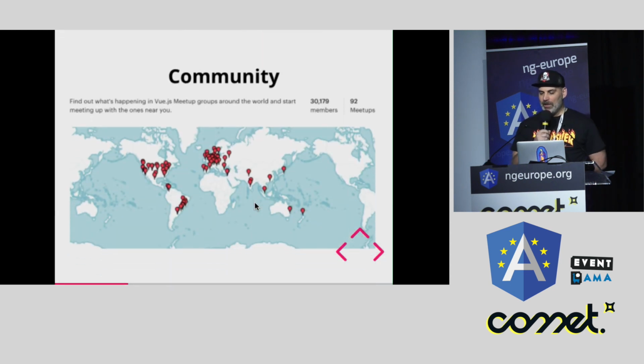The community, we can see if we compare it with the React community, as this is meetup.com information. So this is maybe 3 times smaller than the Angular community today on Meetup. So it's still a growing community.